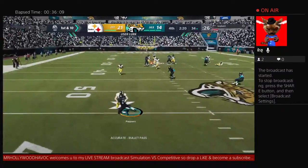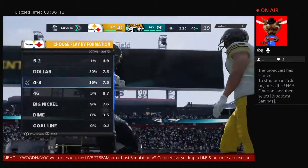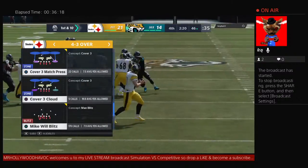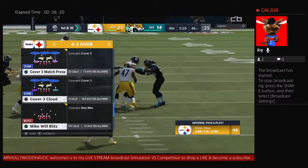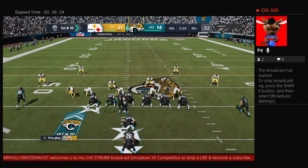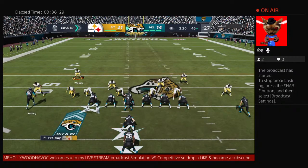And look at this. They get the turnover they needed. It's intercepted. Picked up by the Michigan man, Jabril Peppers. A critical error there in a tight game in the fourth. All you talk about is taking care of the football, and especially with a lead here in the fourth quarter. Turning it over, now the door is open for the opposition.